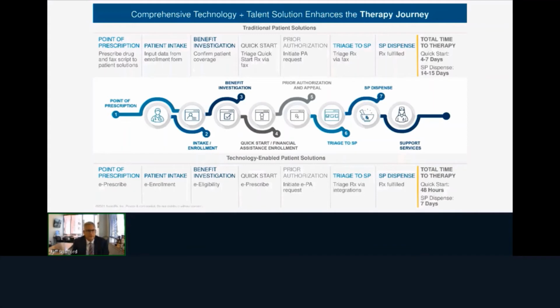Next, you could either quick start, which is triaging that patient or that referral to a specialty pharmacy for fill, or you can continue the process and focus on the prior authorization. In the manual world, again, you're filling out a paper enrollment form and sending that back to the healthcare provider, hoping for completion, hoping they'll sign it and submit it to the payer, and oftentimes having to follow up with phone calls to ensure that they've done that, or to find out the status of that prior authorization, whether it was approved, denied, or you need to appeal it.